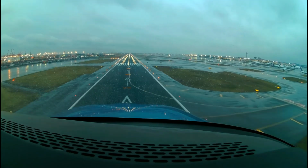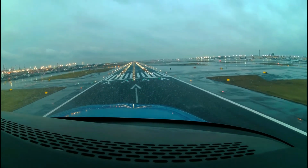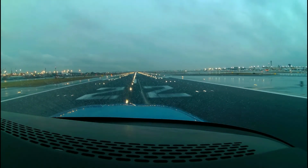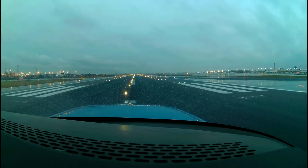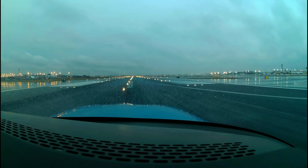Newark at 1466, 10 out for the left. United 1466, Newark Tower, wind 240 at 9, gust 17, runway 22 left, clear to land. Clear to land. United 1466, verify runway 22 left, clear to land. United 1466, clear to land. 22 left.